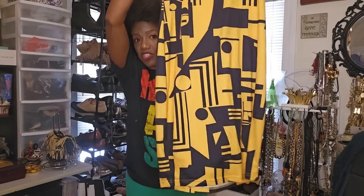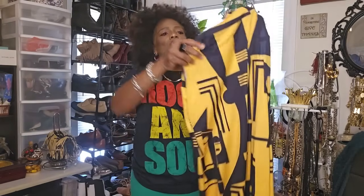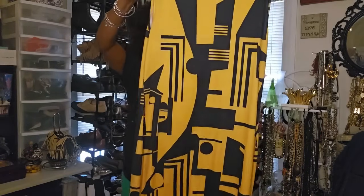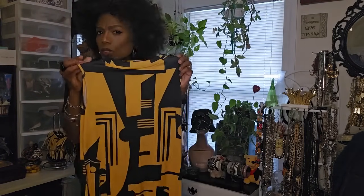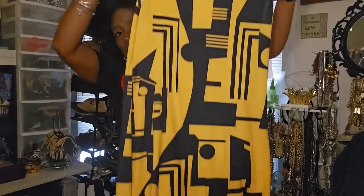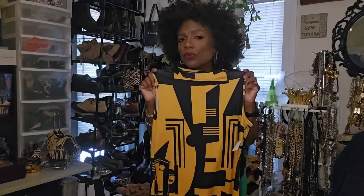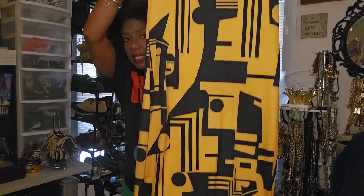Long sleeve, mesh top. It is a pencil line dress. I wouldn't say skirt, but it's not a skirt. It goes just below the knee, with a pair of black pointy boots. Or in the summertime, I can wear this with a pair of black sandals. Or if I want to go out for the evening, a pair of black stilettos.